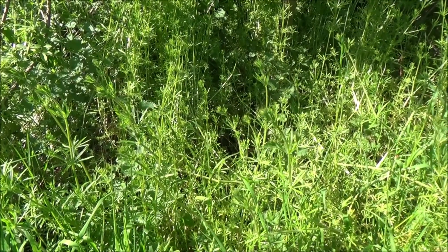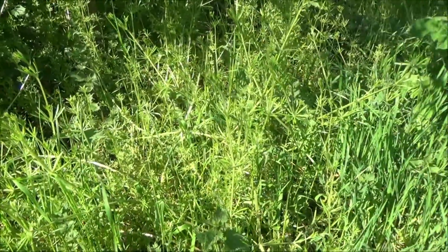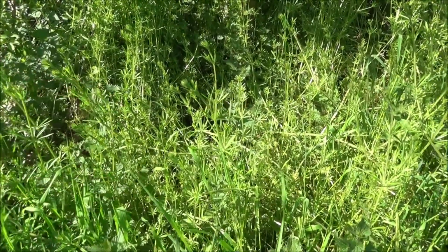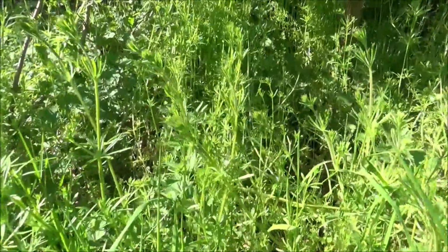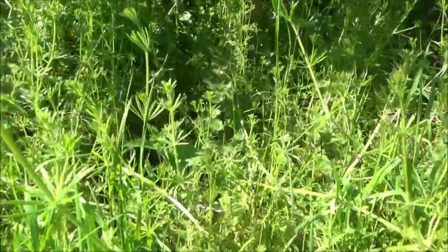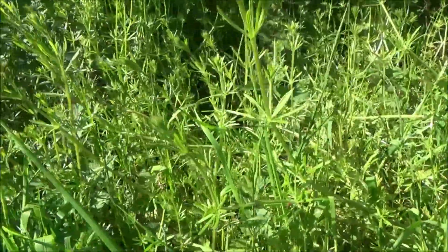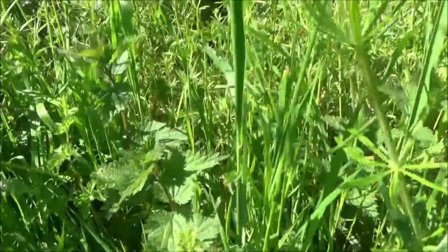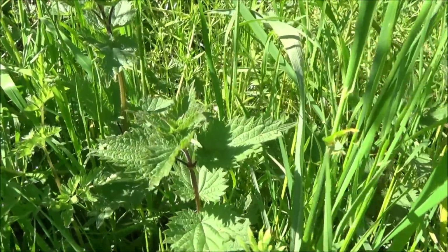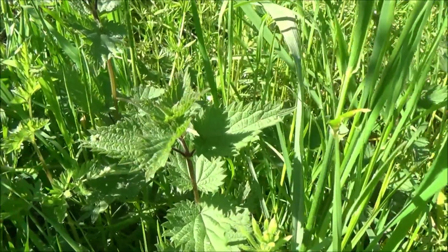If you look back to a previous video, I think it might have been November or December, I showed you the goosegrass or cleavers or sticky weed, and it was only about this tall. It was just poking through. Well, this is that same goosegrass. It's all over the place now. A little ladybird there. So that is a wild edible, the goosegrass. We've also got the nettle, of course, which can be used. Boil it up, drink the water afterwards, or just eat the nettles raw after you've boiled them up.